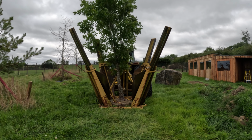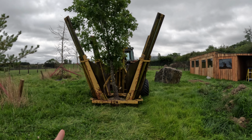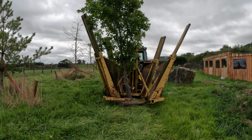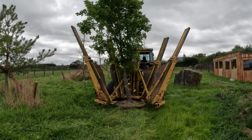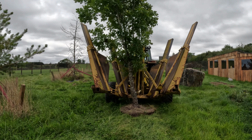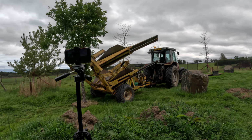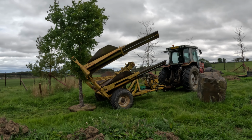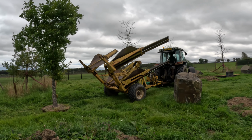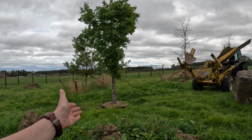But this is a bit I'm interested about. I wonder how he gets the thing off. It must release itself like a claw or something around the tree. Yep, there we go. How cool is that? What a cool thing. That is so exciting. Instant tree!